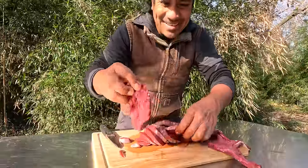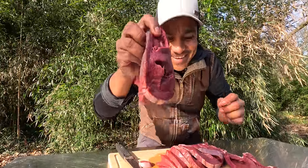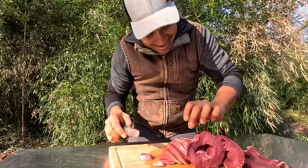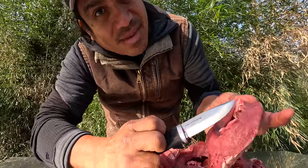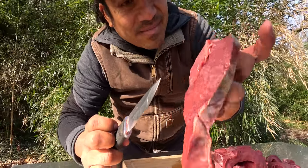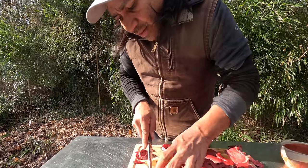Look at these cuts on me, man. Freaking delicious. Look at that. I mean, look at the color. It's incredible. I just want the steak, the heart steak.